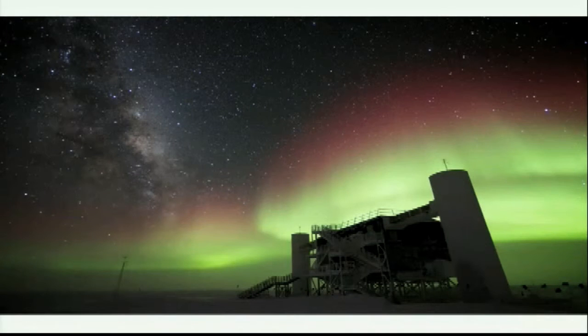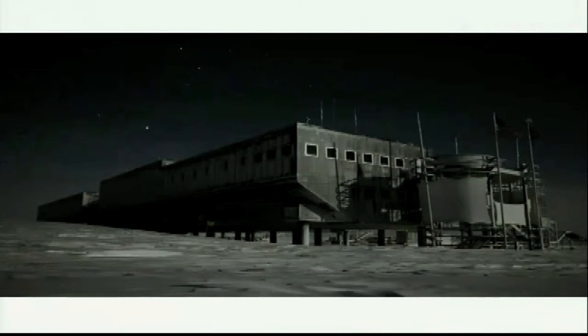So on the next slide, 35, is a picture of the main station at the South Pole at night.